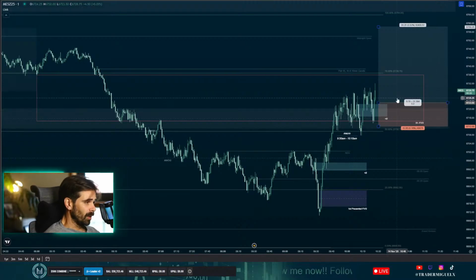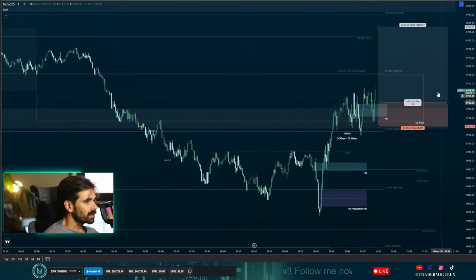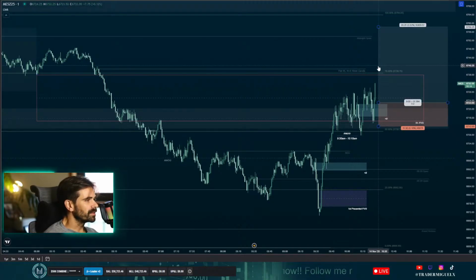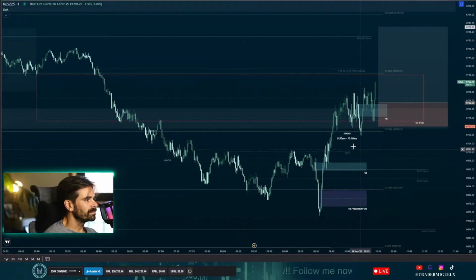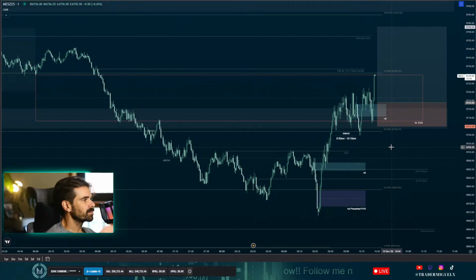Nice reaction. Price went down, almost stopping this paper position here, almost stopping us. I had the stop right below this candle, and it kind of survived and boom to the upside. But tricky action here. And now it's just displacing and moving without us.